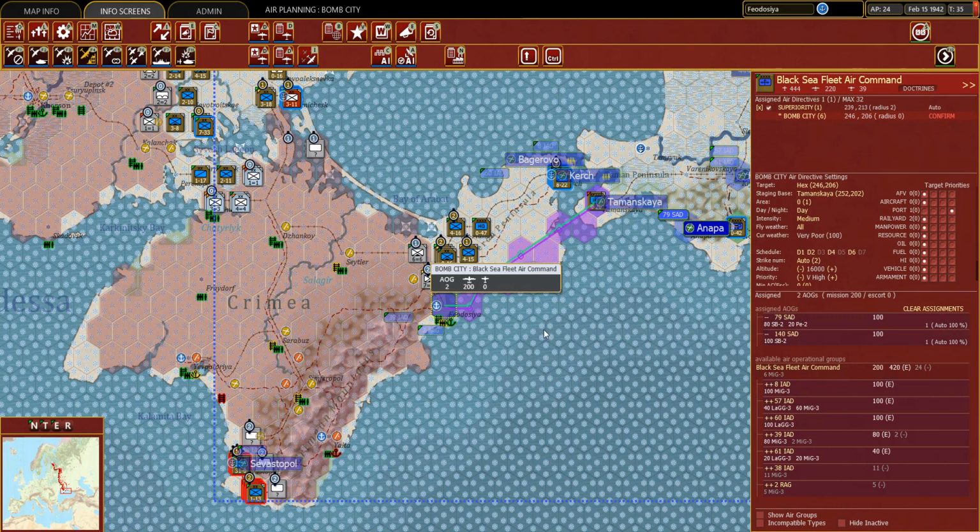Let's send all the bombers. I'd be surprised if my opponent runs interdiction there. Let's actually send 100 over here. No escort. All days. Low altitude. If they get shredded, they get shredded. But I don't think that's actually going to be the case. At least not here.